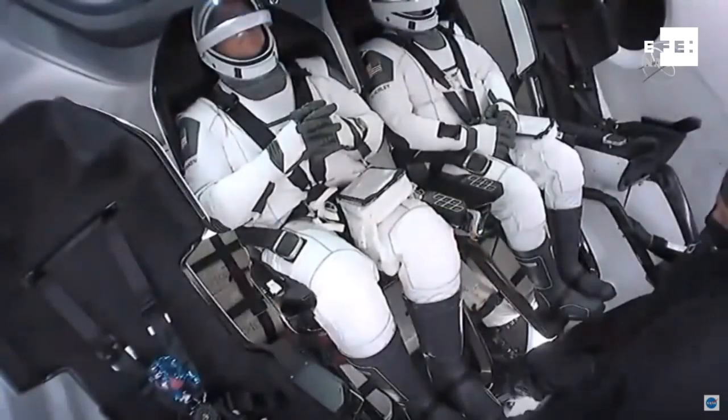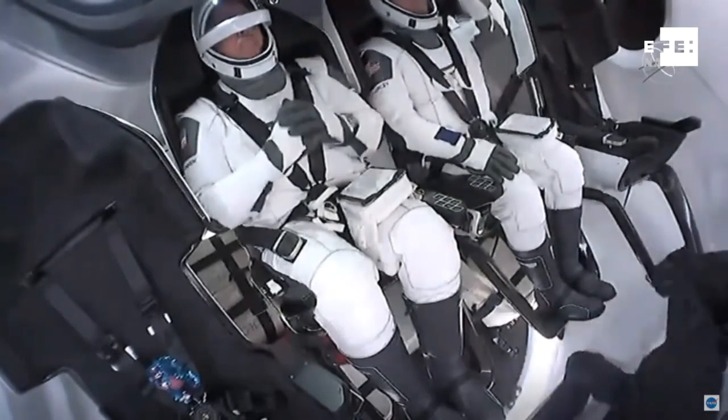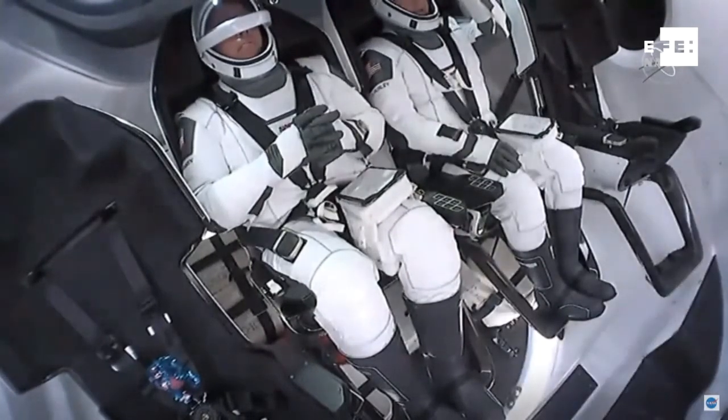All right, so that wraps up those communications checks. Everything going good with the spacecraft. Bob and Doug talking to the teams on the ground. Pretty soon they're going to get their seats rotated.